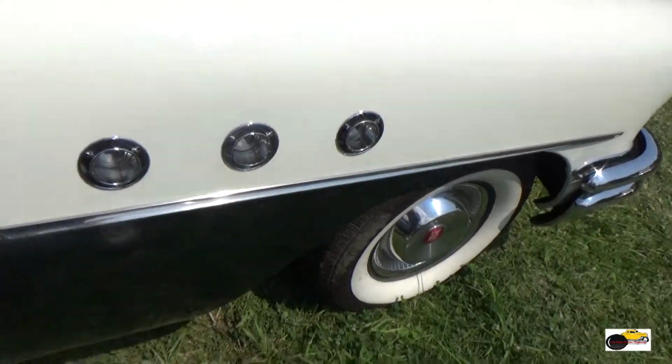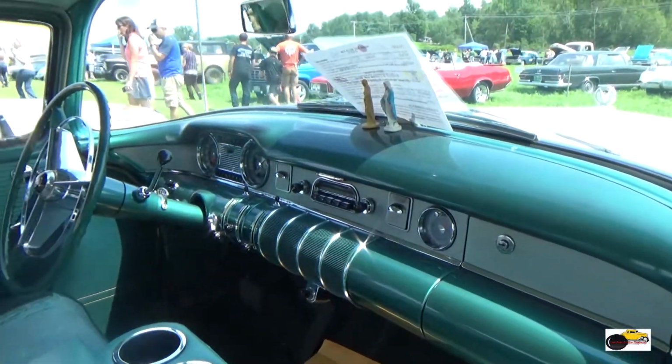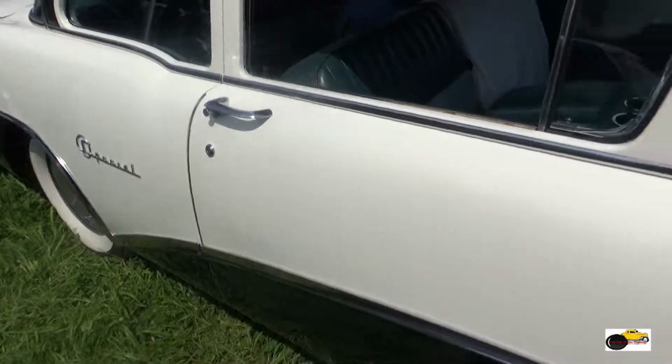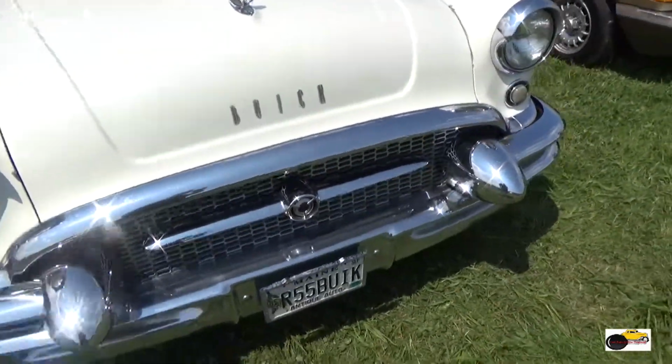Now we're looking at a '55 Buick Special. Those portholes are a Buick signature feature. Even have them on today's. Fantastic interior on this car. Beautiful.